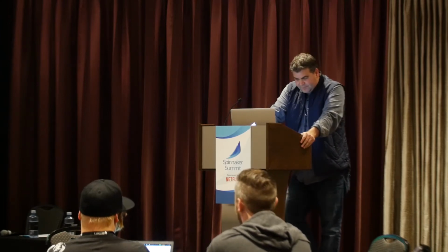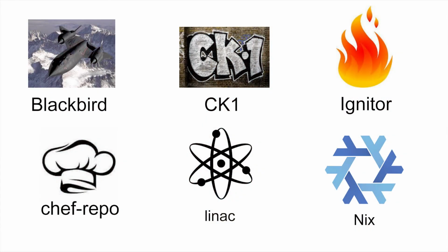Coinciding with our move to AWS, we've struggled to build our own custom in-house CD tooling, right? And so I'd like to take a look at some of those efforts. I spent a while trying to remember them all. Anybody here that worked at Lookout will recognize some of these names. There is Chef Repo, CK1, Igniter, Blackbird. That was my attempt.